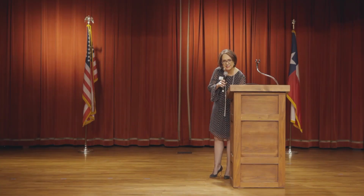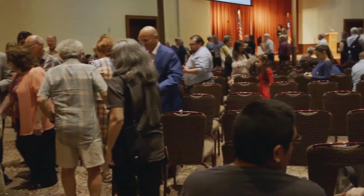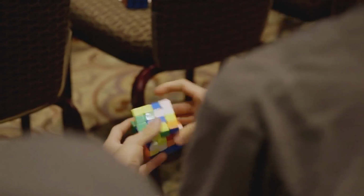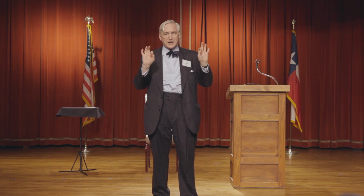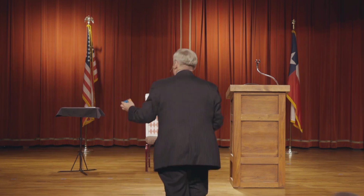All right, it's time to vote. Get out your golden tickets. All right, so here we go. You all have these packets, but don't open them quite yet. We're very close to the opening, and you have these cubes, which are kind of interesting too. So you might say, what's this all about?